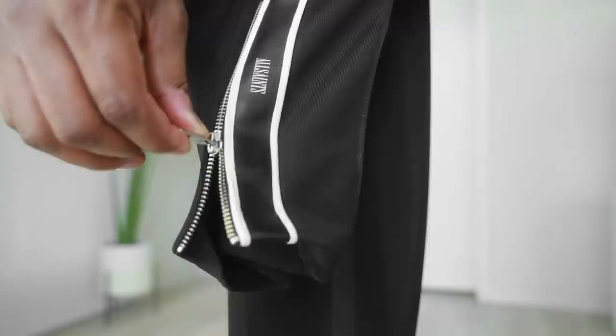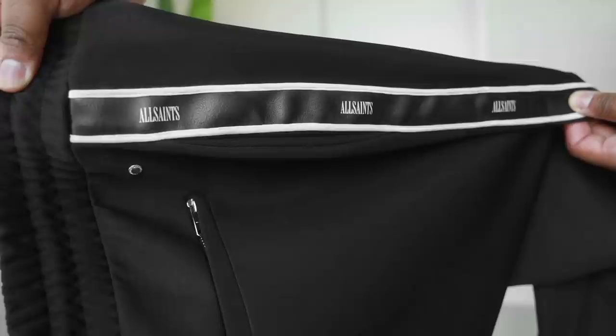The tape down each side of the leg is actually leather. Now I'm not sure how practical that is for washing and wearing over time, but if I were to design a luxury sweatpant, it would look like these.